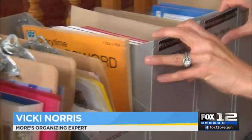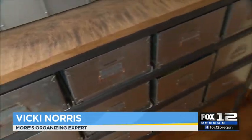Hey, it's Vicki Norris of Restoring Order. You know, some of the most wasted and neglected spaces in the home are the hallways. But I'm going to show you how you can gain more space in your home by putting your hallways to work. I'm going to show you how I've converted 2 hallways in my own home.